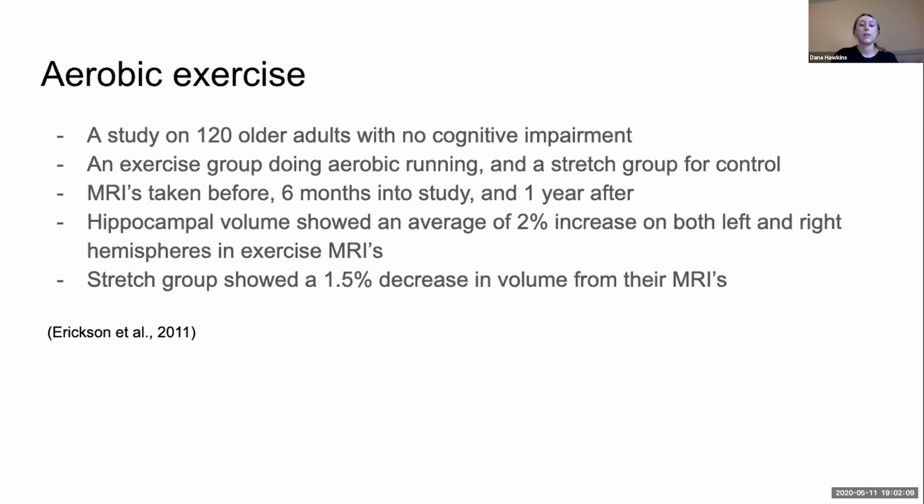And also in the study, it was found that there is a positive correlation between hippocampal volume and improving fitness levels according to the MRIs, suggesting that the more you exercise or the fitter you become, the more of this volume you're gaining and not losing. And the amount of BDNF in the serum extracted was also positively correlated with exercise. So the more you exercised and the fitter you got, the more they would see these BDNF, brain-derived neurotrophic factors, in the serum from the participants. So there was a direct increase in volume observed.